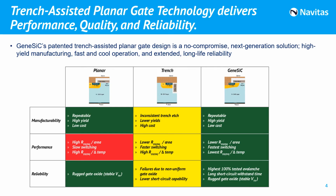One of GeneSiC's key differentiators is its leadership in technology. GeneSiC has been around for almost 20 years and has been solely focused on silicon carbide. It's in multiple generations now, and has been focused on quality, performance, and reliability. You can see this play out here. If we look at the three different device structures, you can see planar on the left, trench in the middle, and GeneSiC's approach on the right. We split it by manufacturability, performance, and reliability.